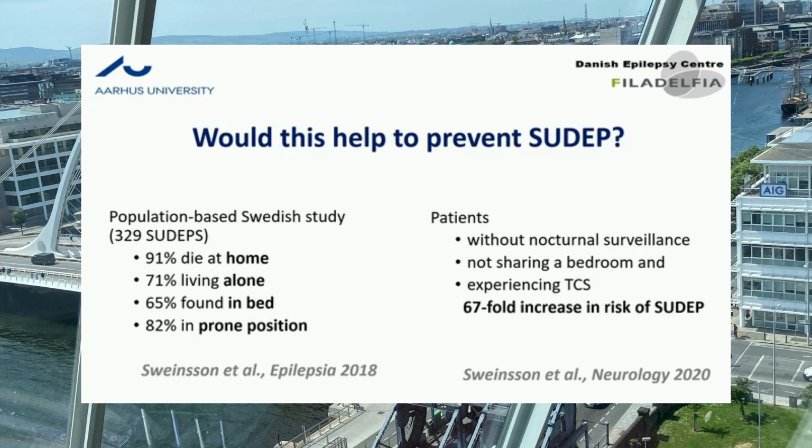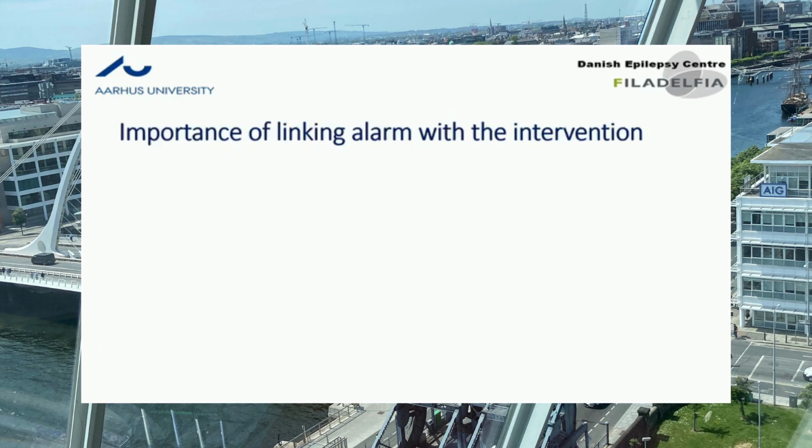So would this help to prevent SUDEP? Well, we only have indirect evidence for this because we know that 91% of the patients die at home, living alone. They are found in bed in a prone position. And the people with epilepsy without nocturnal surveillance, not sharing a bedroom, and experiencing tonic-clonic seizures have a 67-fold increase in the risk of SUDEP. Now, there is a very important aspect. So the alarm is not sufficient.